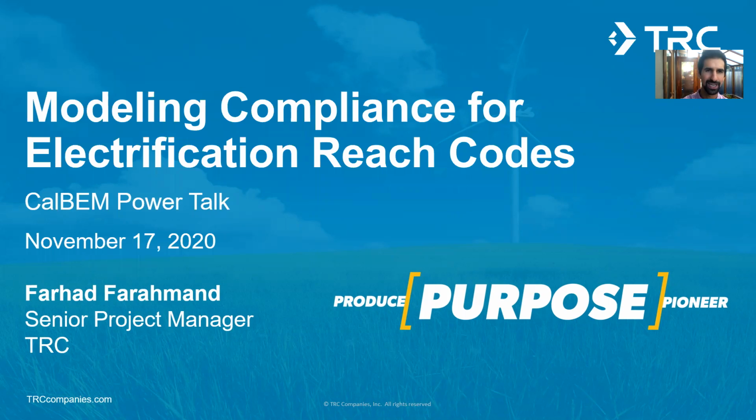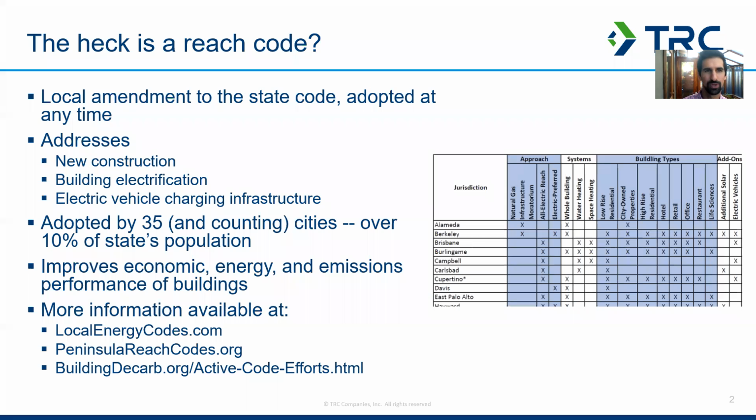I'm with TRC, and I'm here to describe modeling compliance for electrification reach codes. What the heck is a reach code? It's a local amendment to the state code that can be adopted at any time.